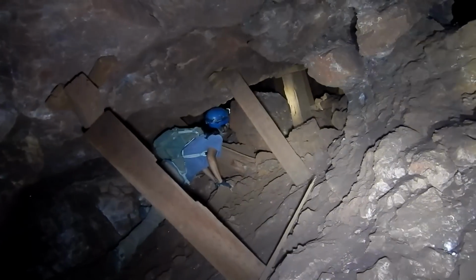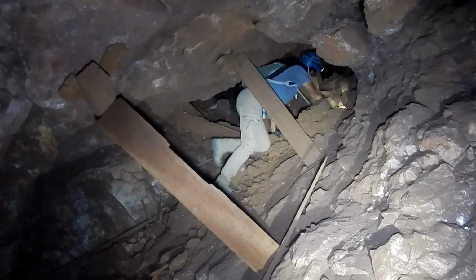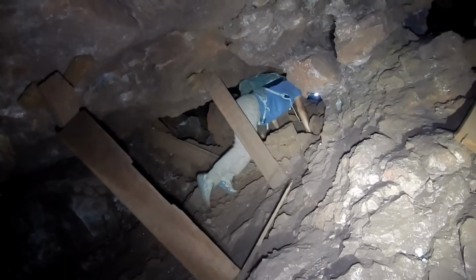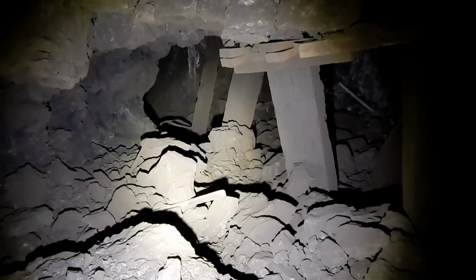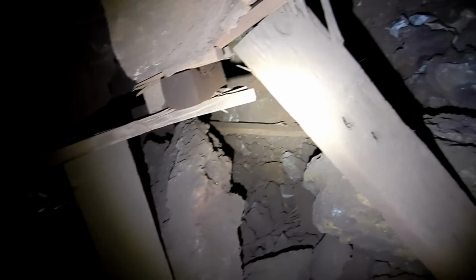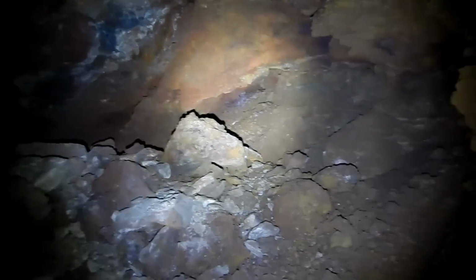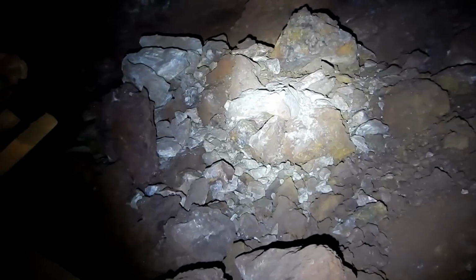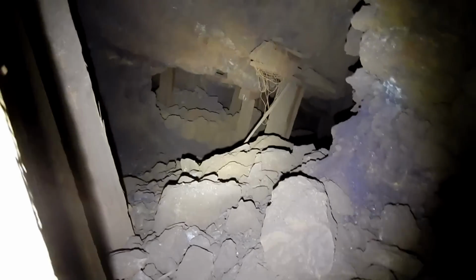Careful, that stall there in front of you has collapsed. There's a big pillar right to your right, so you should be safe from that caving in. I just crawled through that area there. Tom is just to the left, and I'm in this big stoped room. You can see the vein over there. And I'll show you behind me, the chute's just right over there, and just some more stope area.